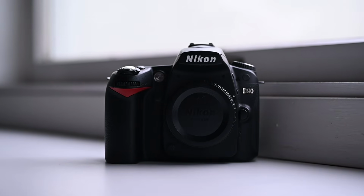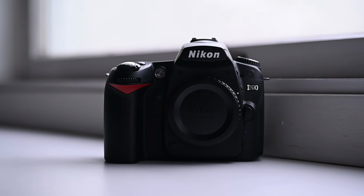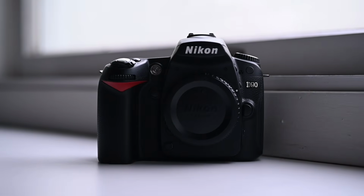And it was released back in 2008. And when I bought it, it was probably about 4 or 5 years old already. But don't let the age of this camera scare you. It is 2025 and this camera is 17 years old now. But let's just talk about the specs of this camera real quick.